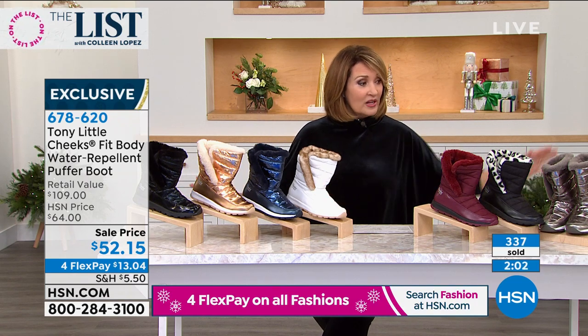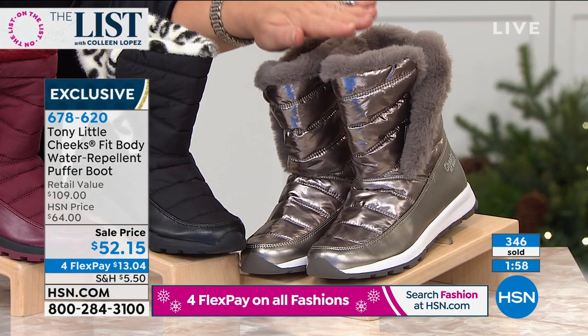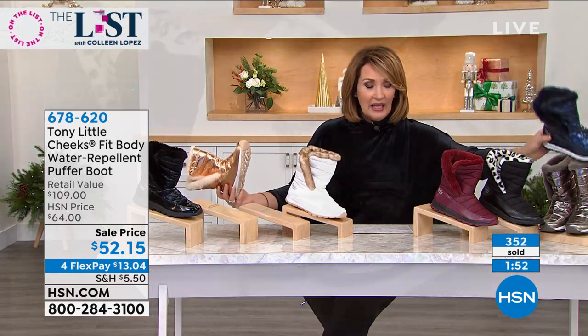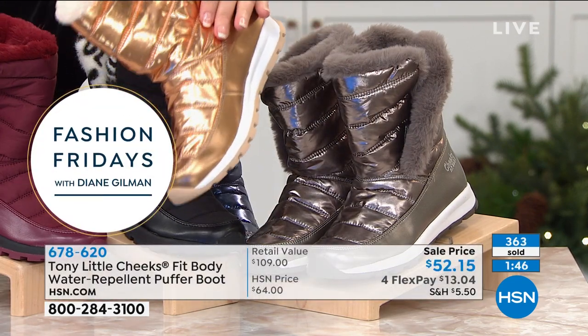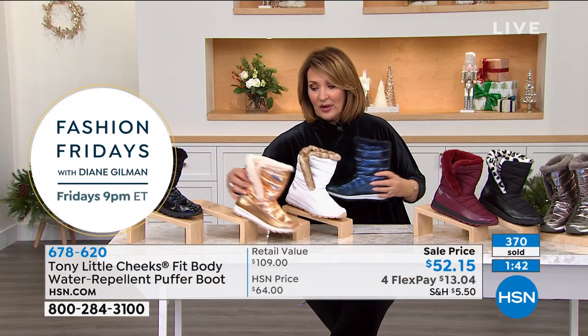So we have the final quantities here. The pewter. I love this pewter. It's so cute. It's a beautiful metallic. I'm going to show you the metallics. If you want metallic, there's a pewter metallic. There is a navy metallic. How cute is that? Love the navy if you're a blue jean girl. And then there's a rosy gold metallic. So those are the three metallic choices. If you're thinking about a metallic, there's three great choices.